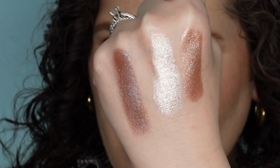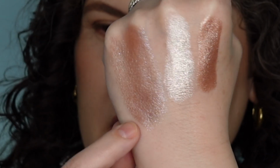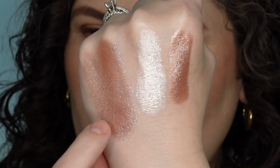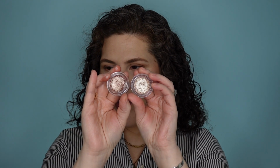Eureka is kind of like a really pretty, almost platinum type silver shade, but when you're looking at it, I'm gonna blend it out a little bit more. There's a little bit of an interesting turn to it. It looks really cool here, and here you see a little bit of a warm base. You see that? But these are so pretty and so dimensional. Eureka looks really silver, almost platinum in the pot, and these other two definitely lend themselves towards a little bit more warmth.